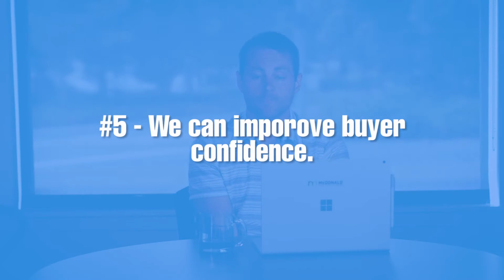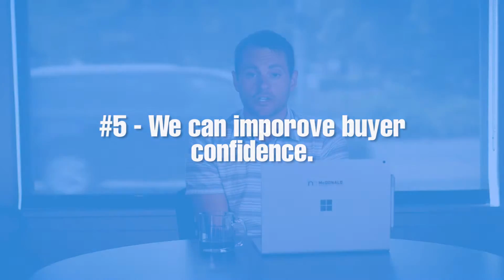Number 5, you can improve buyer confidence. One thing I know as a real estate professional working with buyers as well is that home buyers, specifically first-time home buyers, are fairly nervous about what they're getting themselves into. Not only are they thinking about the costs associated and the process that they're going through for the first time, but they're also thinking about the house itself and what future problems or issues might arise.